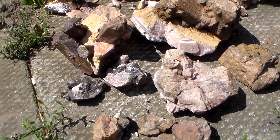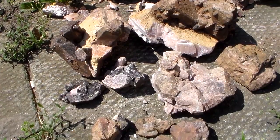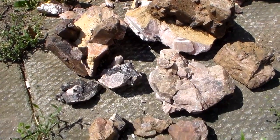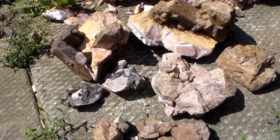Also, I'm going to have a sample of this sent to a lab to get checked out. I need to know whether it's sunstone, possibly even oligoclase, but I'd have to call this maybe a sunstone. Let me know what you think.